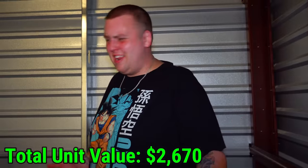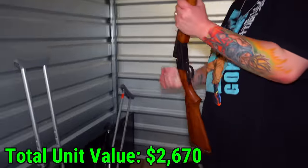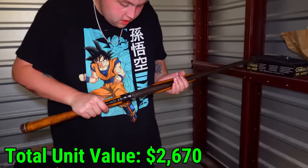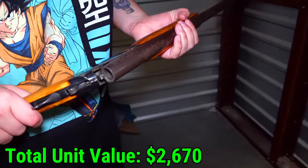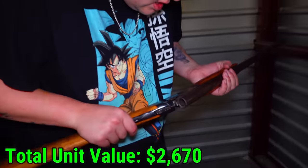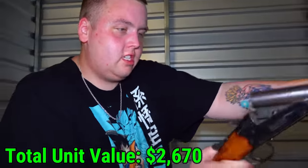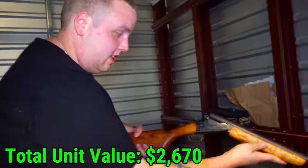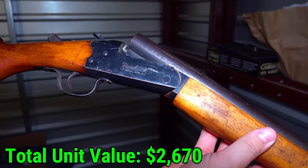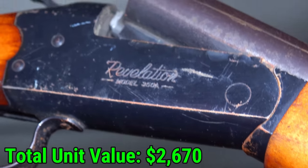Let's go ahead and address the elephant in the room. This beauty looks like definitely antique and old. Wow, it looks old. It says selected forged steel, 12 gauge. There's nothing in it, obviously, so anyone can see. It's one of the ones you have to manually load. Trying to get the light on the side of it here. What does that say? Revelation? Revelation model 35, or 350A.